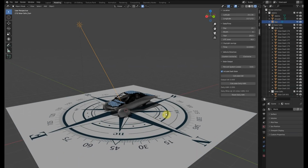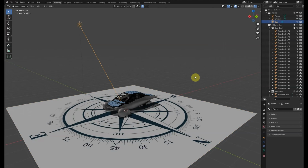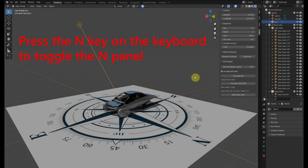The control window for the Aptera Solar Calculator add-on sits on the right side of the viewport, under the tab titled Aptera. It's likely that when you first load the blend file, this control window will be hidden. To make the control window visible, press the N key on your keyboard to toggle the display of what is known as the N panel, that is this set of tabs on the right. Press N to display, press N again to hide. The controls for the Aptera Solar Calculator are added to the N panel when the add-on is installed. If you haven't installed the add-on, then the Aptera tab won't be there.